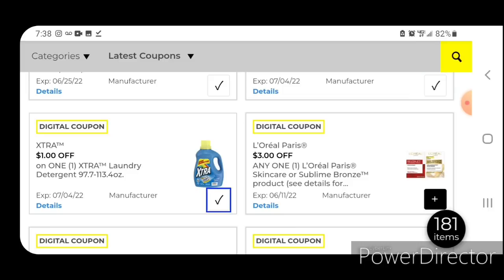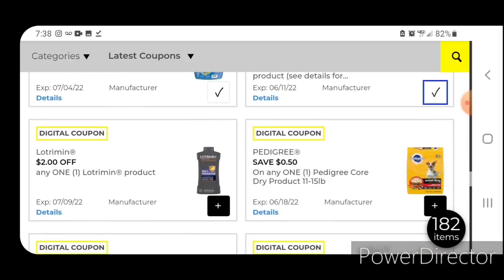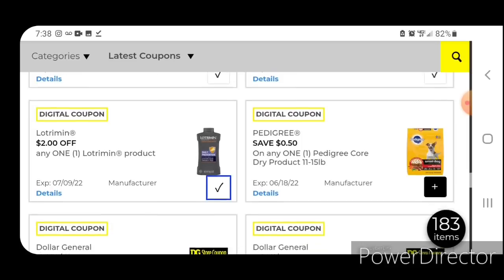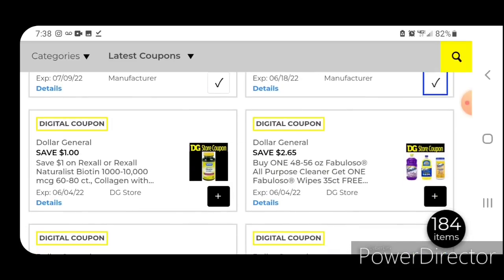$3 off $1 for the L'Oreal Paris skincare products. So there's a couple of different moisturizers y'all can choose from. They're priced at $10. After the coupon, that's going to leave you paying $7. We have Lotrimin, Pedigree. $1 off $1 for the Rexall vitamins. So if you want to pick up the Biotin 60 count, those are priced at $2.60. After the coupon, you're going to pay $1.60.